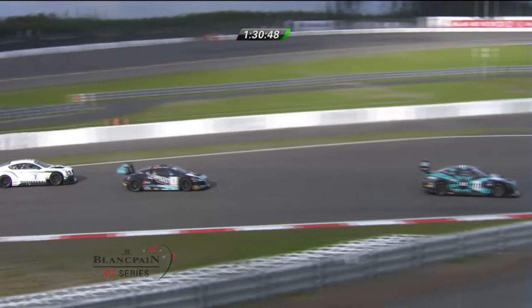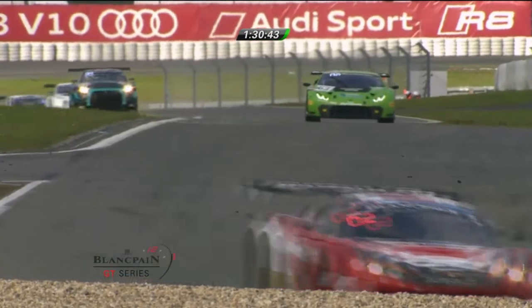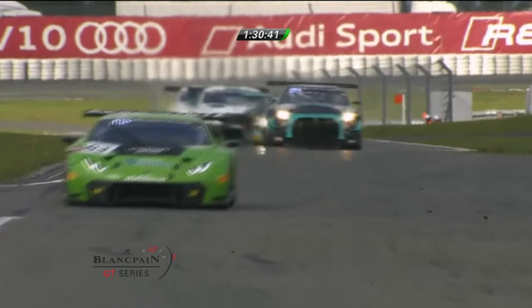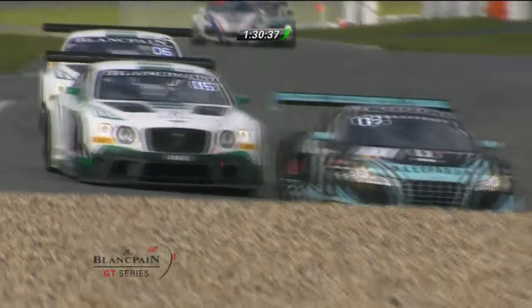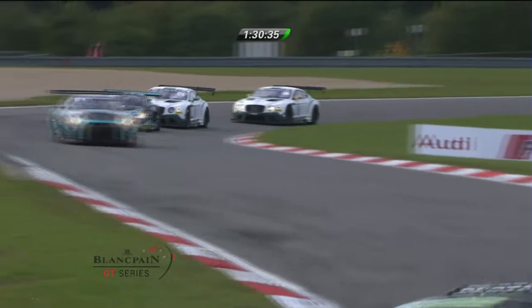So the Audi in this stint is potentially wilting, but they've got to get him for at least another 20 minutes before they can think about a pit stop. So Robin Frijns now goes into damage limitation mode. He's got to defend, but Walkinshaw is away up the road, and Frijns is making that Audi very wide indeed now.